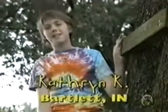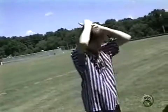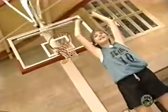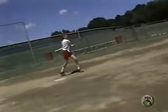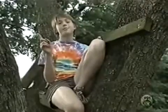Jackson. I'm 10 years old. I like to play a lot of different sports, like soccer, basketball, did it go in? And softball. But there's one sport that I really like, fencing.